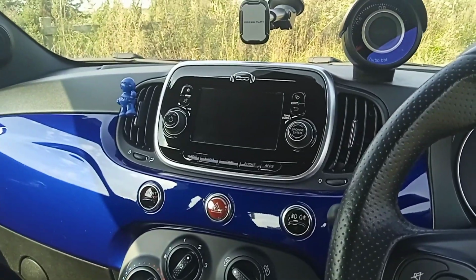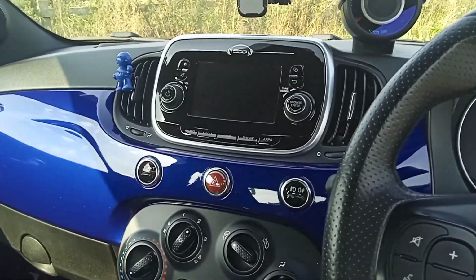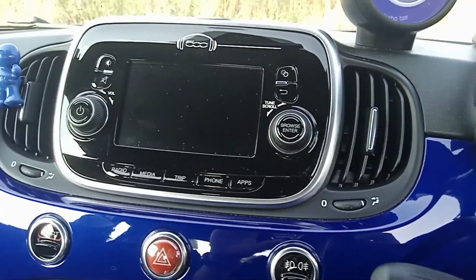I mean, if you know your way around the places like I do, then you don't really need it. It's not really a necessity. But for a modern car with a stock standard screen and 4-inch touchscreen, it does the job.